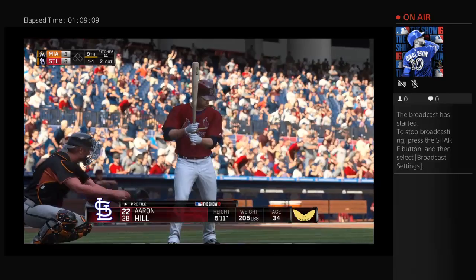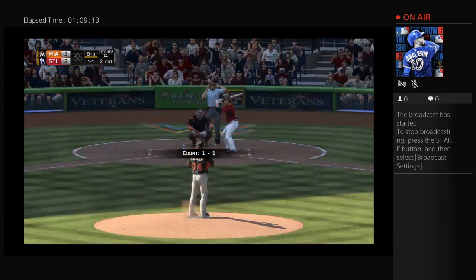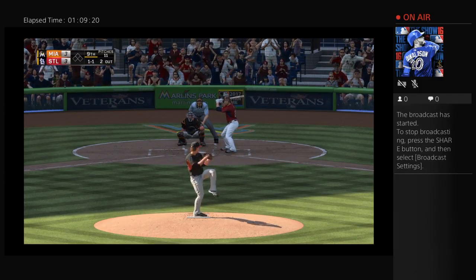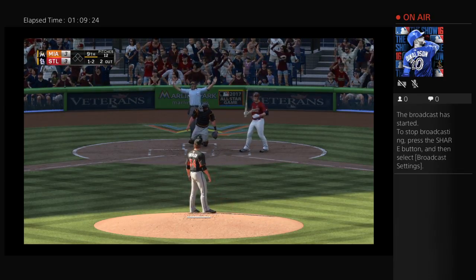At the plate, Aaron Hill. He'll get to take his first cuts here. 2 out, nobody on. Swing and a ball chopped foul right at home plate.